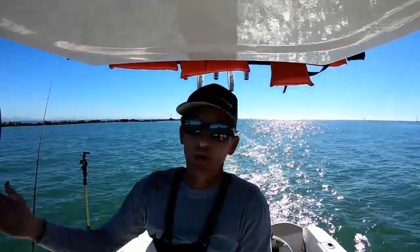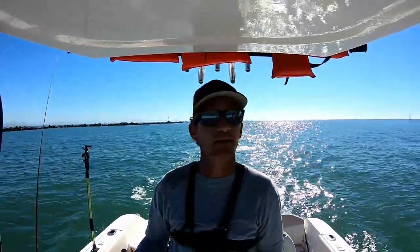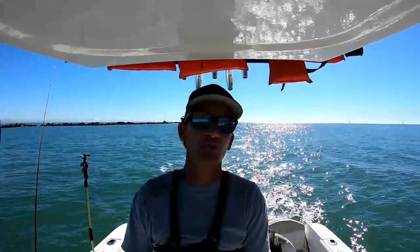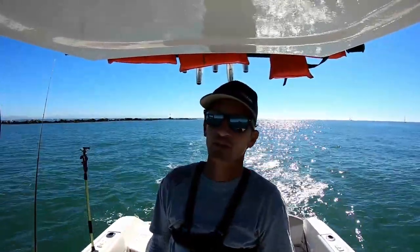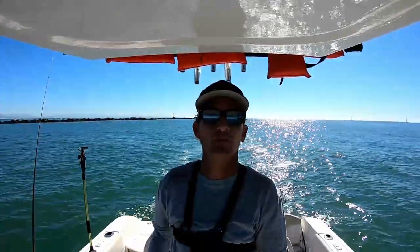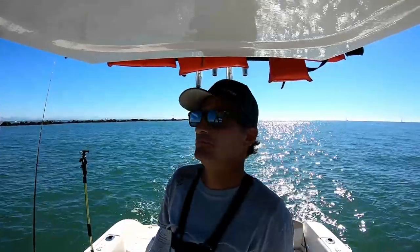But anyways, all in all, it was a good time. Caught a number of fish. I got that angel shark up to the edge of the boat. Lost him when I was getting ready to grab him by the tail, but that's okay. Not something I would have kept anyways, just been nice to get him in the boat and land him. Legally landed.